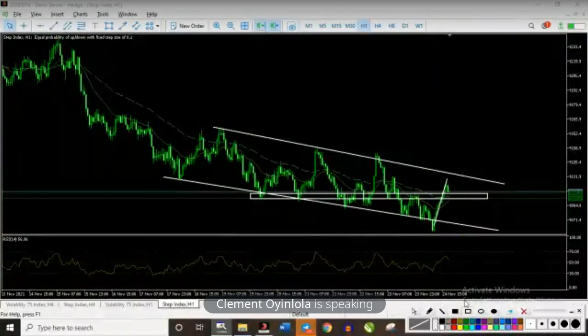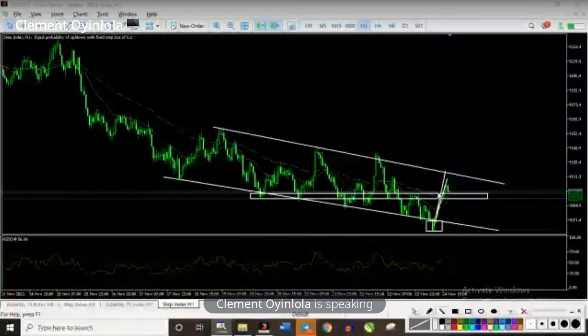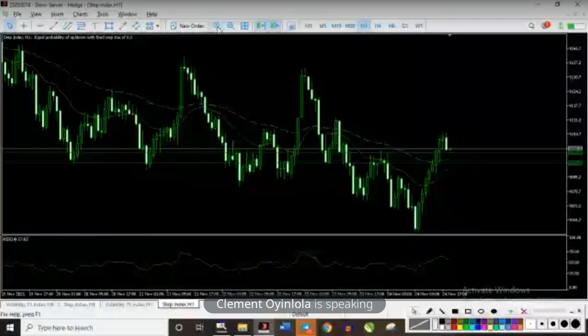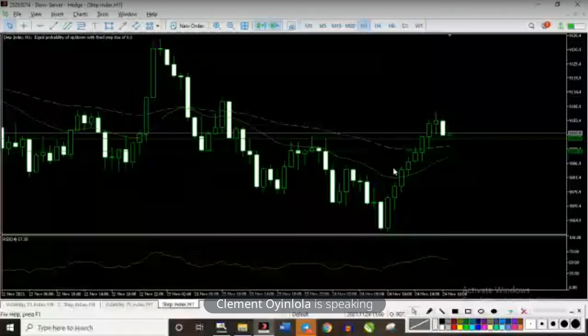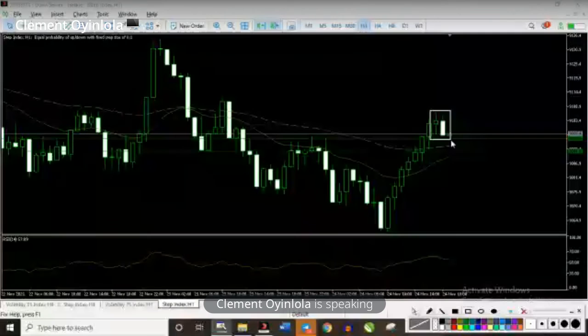and it seemed as though step index broke this level above. It had its own manipulation right here, okay, and it looked as though it is going to break above. Right now it actually seemed like it has broken above, but let me show something which might mean something. Okay, that means that they finally gave us a clue, and the clue is that V75 is the bullish market and step index is the bearish market. And so, if step index is the bearish market, we would look out for a place to sell.